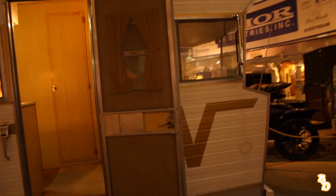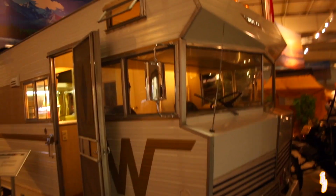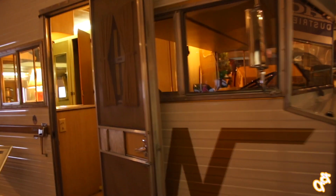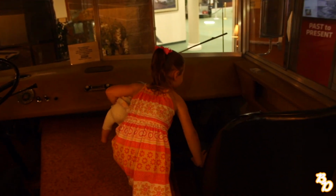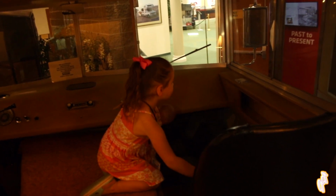So this is a 1967 Winnebago motorhome. Look inside. Bunk above the cab. That's one of the first times I've seen that. Kitchen right here. Sleeping area, dining area, refrigerator, closet, and a chair. There seems to be a pattern. I see a chair in all these RVs.